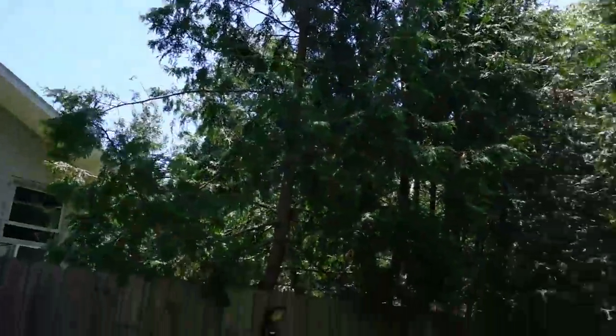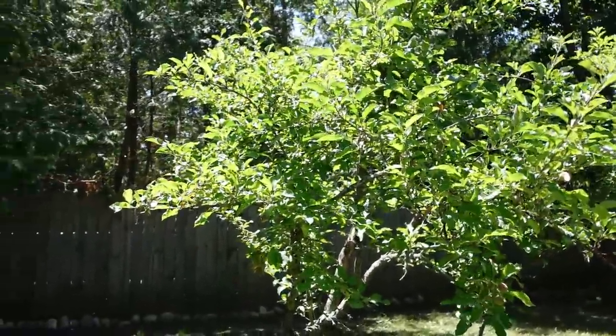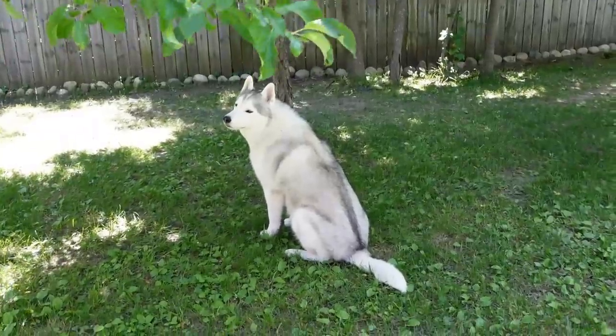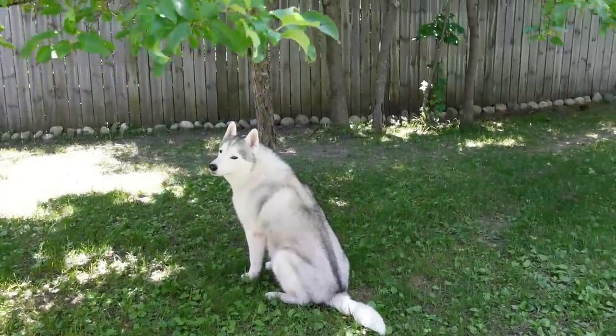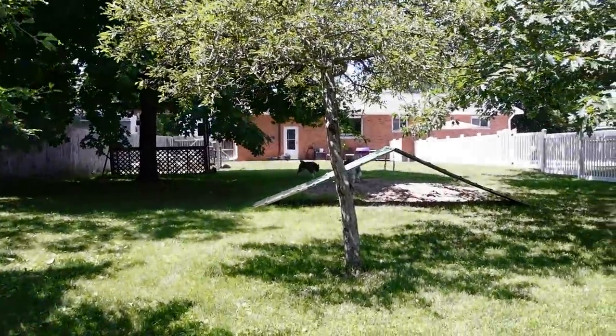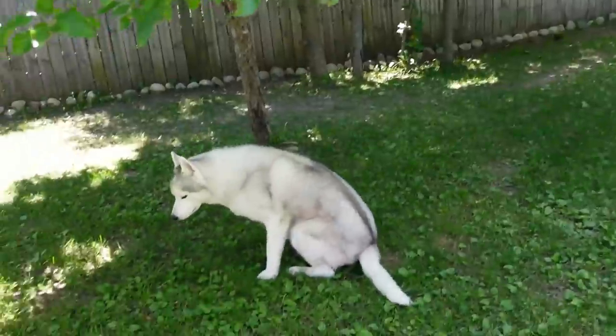Yeah, we know. We know you're over there. We're trying to help you. Just listen to us. We're trying to help. Memphis, are you back here helping? She's like, I'm just sitting under this apple tree, just watching. You're a very good helper. Your sisters are over there digging a hole where they're not supposed to be digging a hole. And then we gotta go fix that.